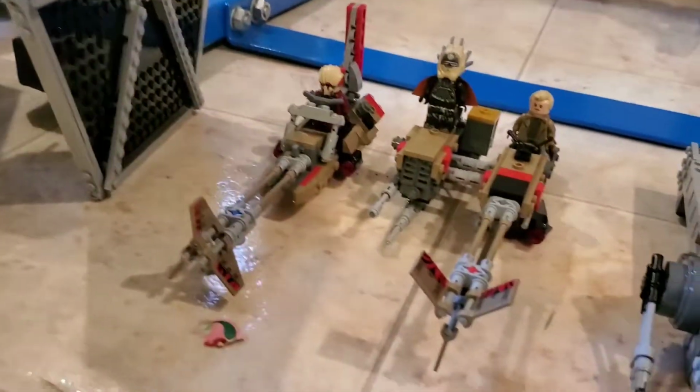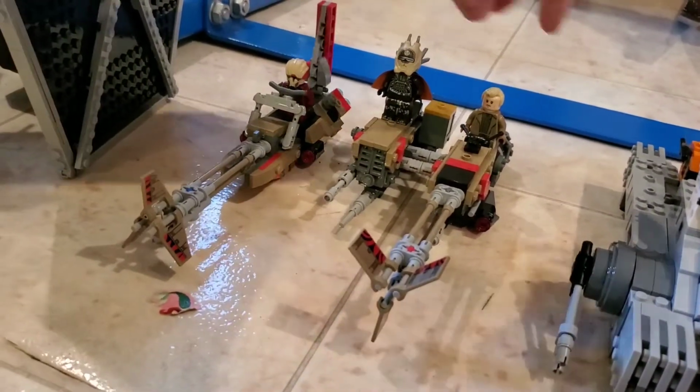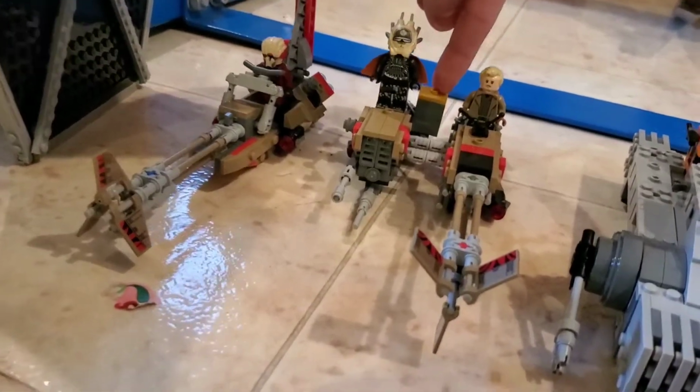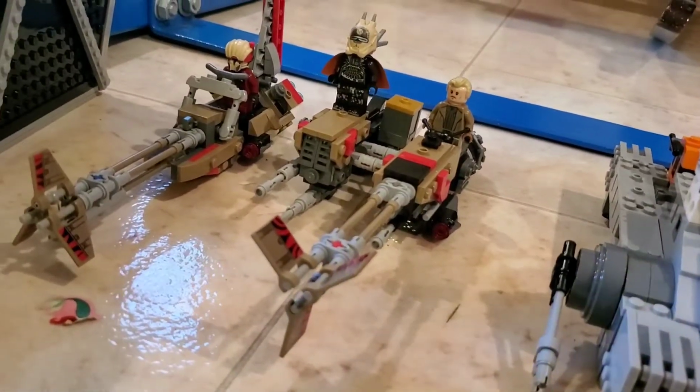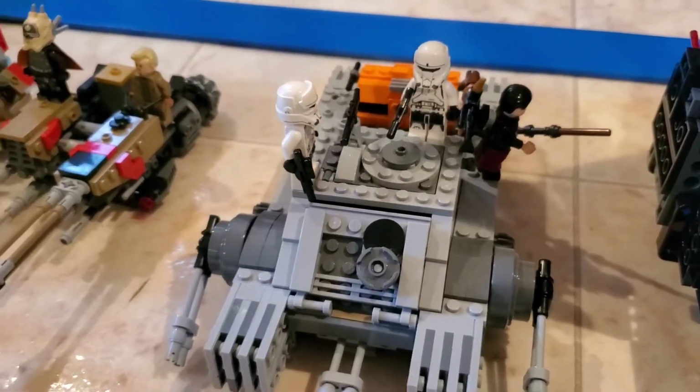The next set is two speeders. I forgot her name, and this one, but this is Tobias Beckett too, and it comes with, in this bin right here, coaxium because they want to steal it and stuff. So yeah. This next set is from Rogue One.